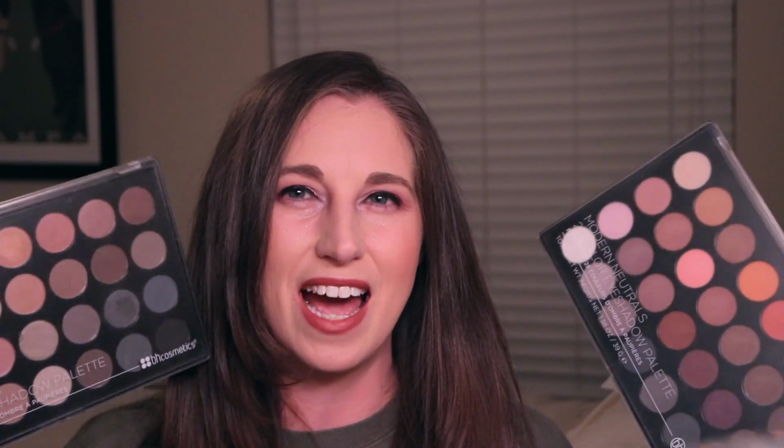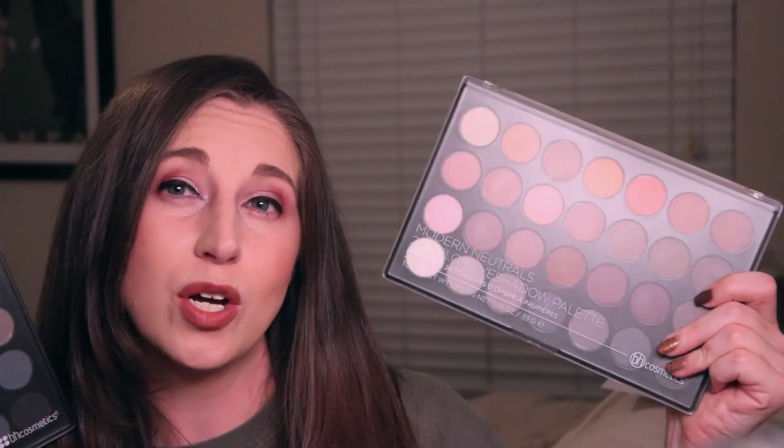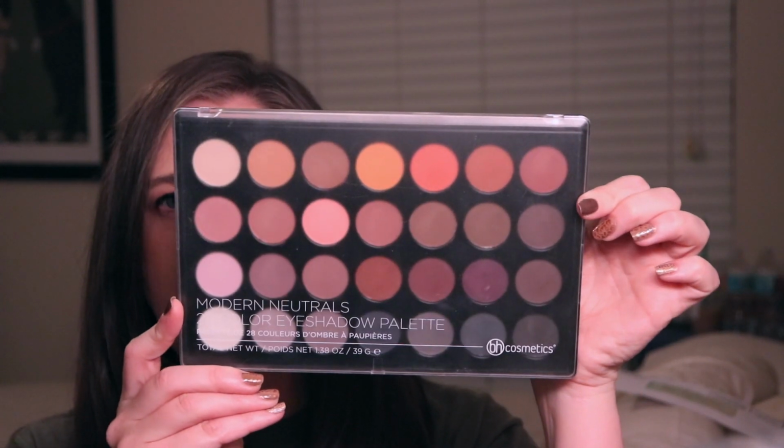Next, guys, is what is your biggest palette? Now, I kind of have a tie for this. These are both BH Cosmetics eyeshadow palettes. Not only is the palette quite large, but you can see the size of the shadows are actually large as well. So this first one is the Modern Neutrals 28 color eyeshadow palette.